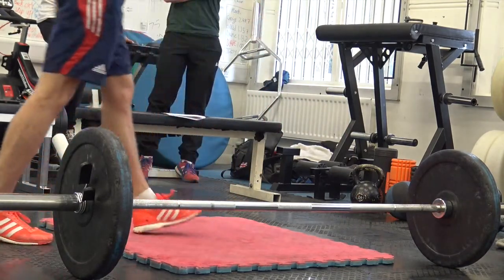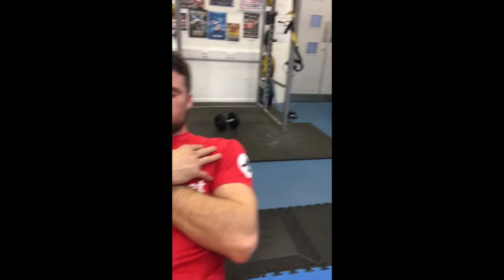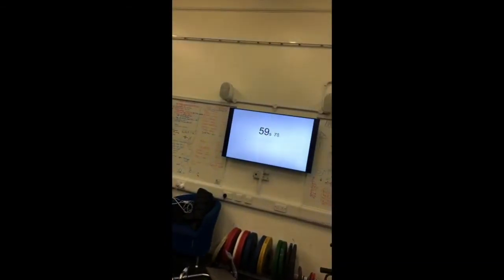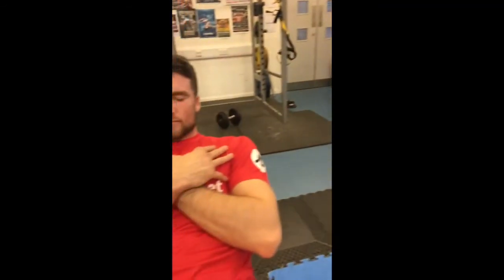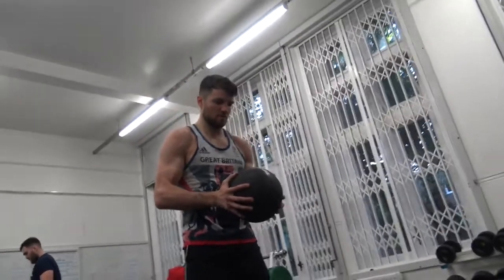A great way to develop core strength and stability is using isometric core holds. So we got Fowler working for a minute on these with 15-second recoveries.